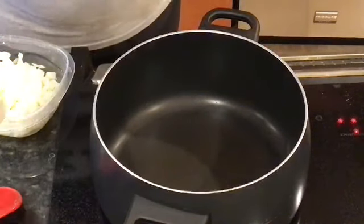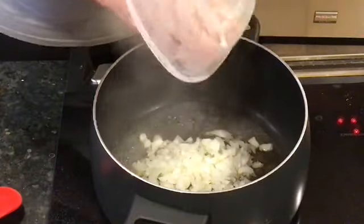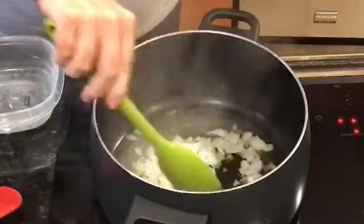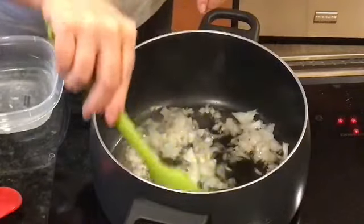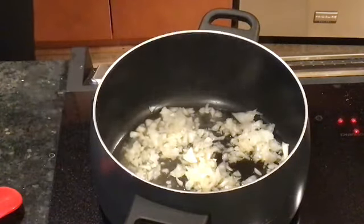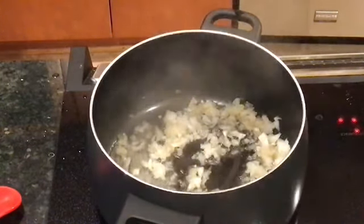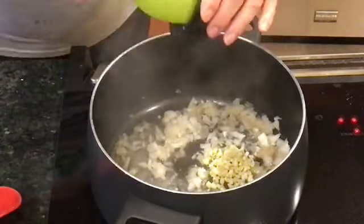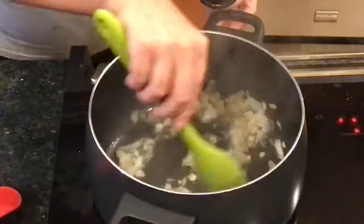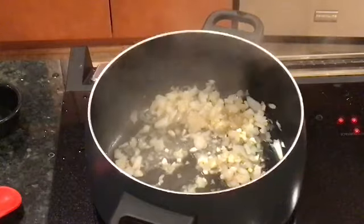Let's start with our soup. We're going to use a little bit of our broth. You could use water. And we're going to saute our onion in it. We just want to get our onion going until it's translucent. Once the onion starts softening, we're going to add in our garlic and let that start to cook down. And again, if you don't have fresh garlic, guys, use the jar of minced garlic, use garlic powder, use what you have.